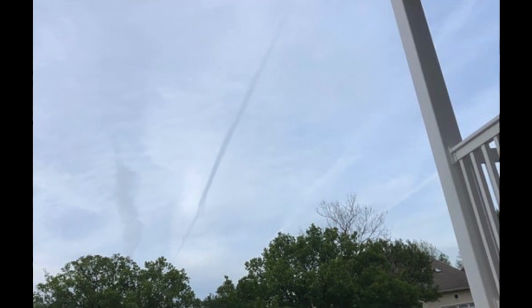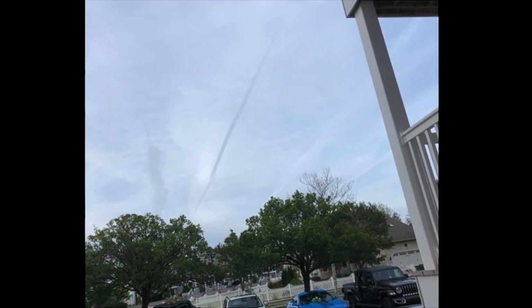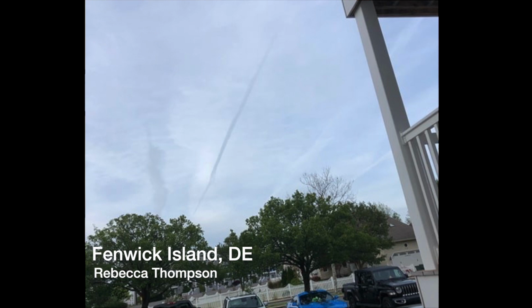Do you see this line in the sky? Perhaps it's easier here, where you may see a few others as well. On the evening of Tuesday, May 19th, Rebecca Thompson sent these photos to me from Fenwick Island, Delaware, and she wanted to know, what is this cloud?